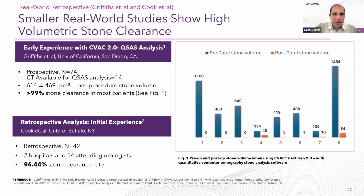And there's another study here by Cook, work on this trend, looking at 42 patients across 2 hospitals and 14 urologists, showing a 96% stone clearance rate. So I think the data is emerging that in urologist hands in general, whether it's experienced hands at a stone center or whether it's in a real world experience, it's able to be successfully used.